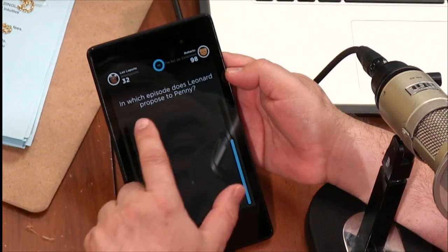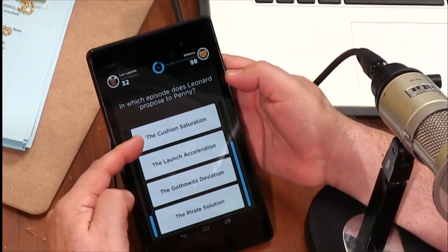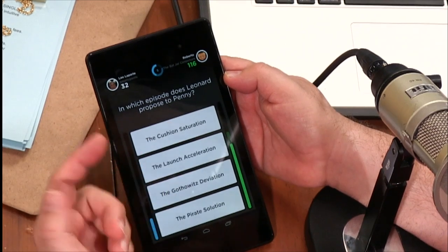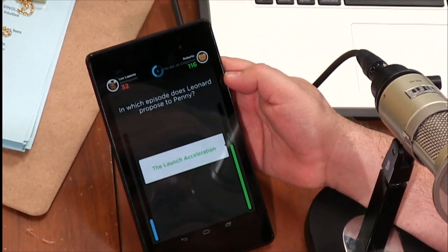These are hard. In which episode does Leonard propose to Penny? The cushion saturation, the launch acceleration, the Gothowitz deviation? I don't even like the names of this show.